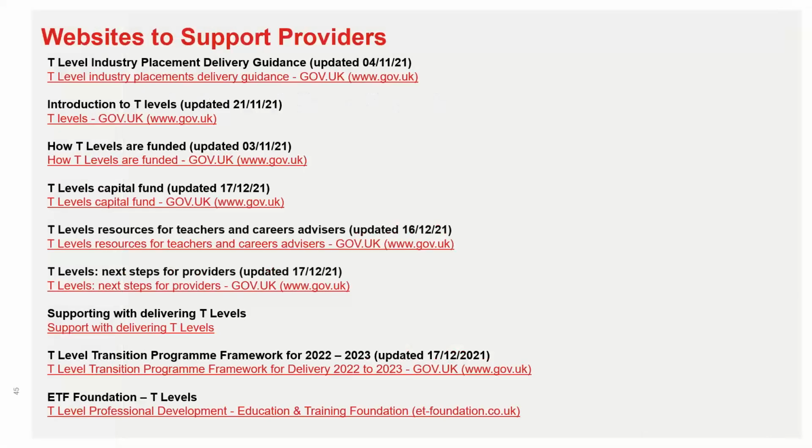In addition to that, we've got some websites to support guide to providers. These have been on there. We'll put the dates on when these have been updated. So you've got some regarding placements, T-level updates, some funding, some capital resources, next step for providers, latest one regarding transition programs. So we've got that on there as well. So you can click on that link regarding transition programs for 22-23. And then the ETF, who's been doing some good professional development series as well.